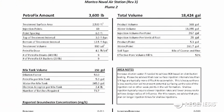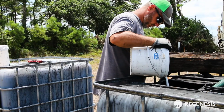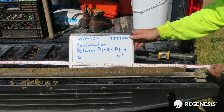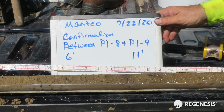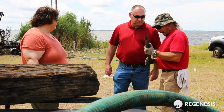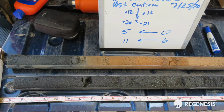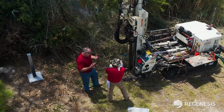By using Regenesis's detailed documentation on applying PetroFix, the field personnel oversaw that equipment needed for the injection was obtained, such as multi-port injection tooling, and that observation soil cores were taken pre- and post-injection to document PetroFix distribution at the site. Based on visual confirmation of PetroFix in soil cores or observed in monitoring wells, the field crew was able to determine if PetroFix was being successfully distributed, and if not, to make real-time adjustments to injection tooling, injection volumes, and injection pressures to accomplish the distribution goals for the project.